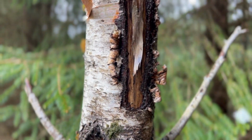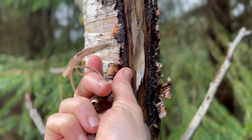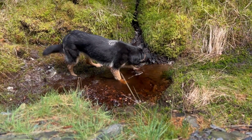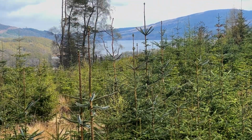Birch bark, which I can use later or whenever I have my next little fire. Girl, get him, get him.